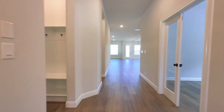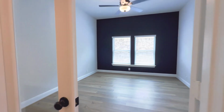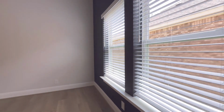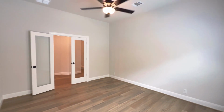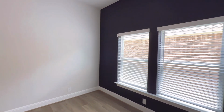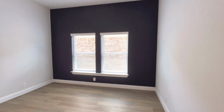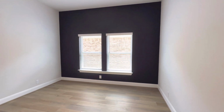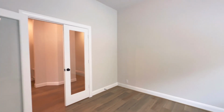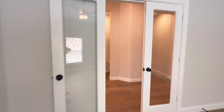And then this next room here on your right side is your office den. This is also a very big room with really big windows, lets in lots of light. Very nice, and this black wall here softens it up in here, especially for an office. It just calms the area down. You could add some wainscoting to the sides, some nice trim work, make it a beautiful space.